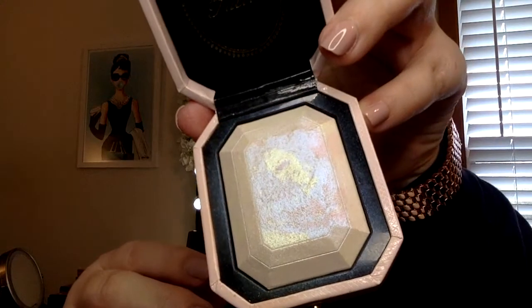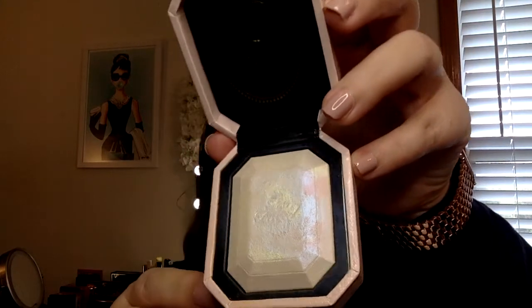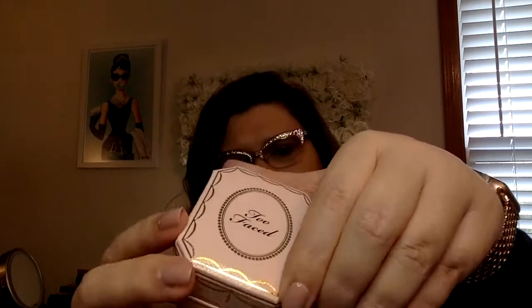It's beautiful. I don't even know if you can see that color. Look, there it is. Yeah. So it's moving back up too. So there you go. That is what I did. I kind of went shopping in my own vanity and brought some things back to the top drawer. So yeah, that's what I'm doing today.